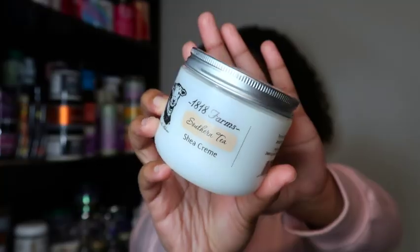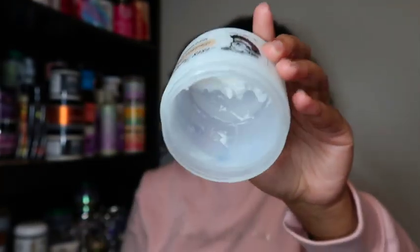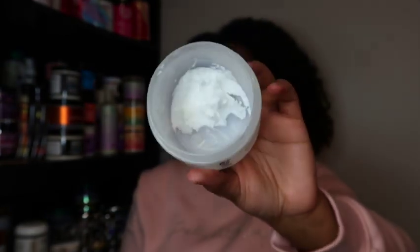So the first product I have here is actually a body product. It is from 1818 Farms, and it's a shea butter that they make. It's called In the Southern Tea Scent. So that is what this looks like. My mom got this for me, I want to say last Christmas. So I'm going ahead and finishing this up. I used this on my body today and I got maybe one more use. Child, this probably isn't even enough for a use. But I can guarantee you that this will be gone, child, in the next week.